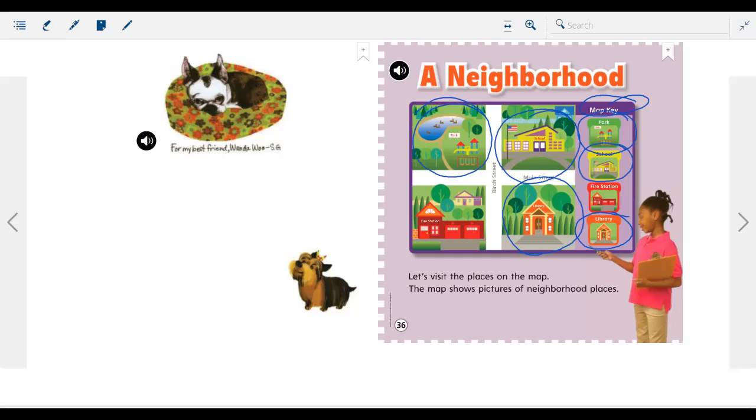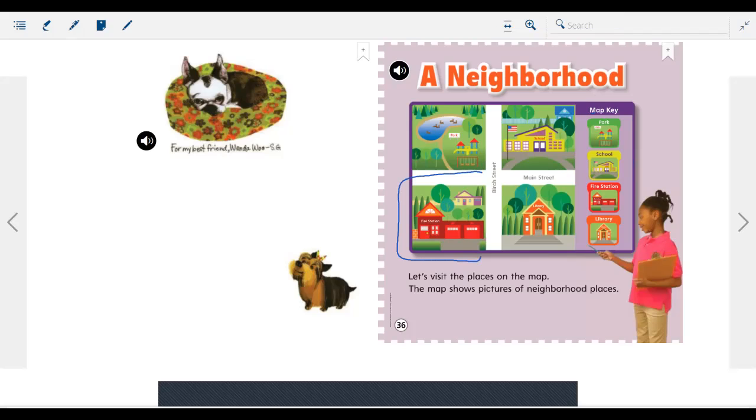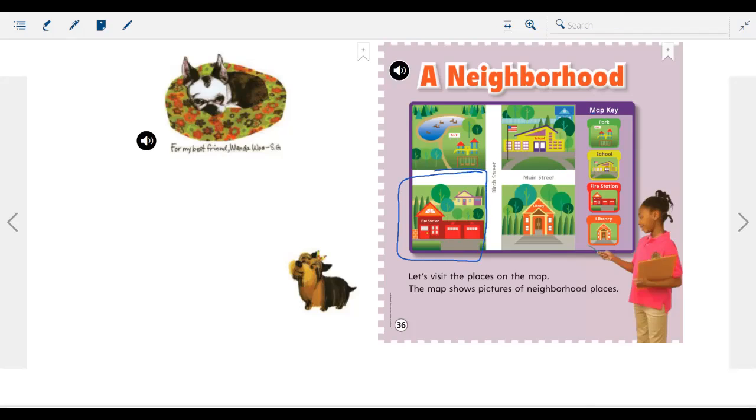It's right here. And then we have a fire station. Where is that located? Right here. Good job. So, what place is to the right of the fire station? So we look at the fire station, right? What place is to the right of the fire station?